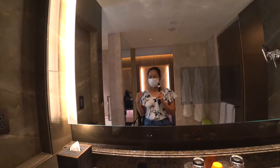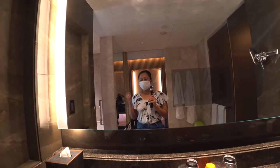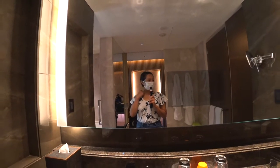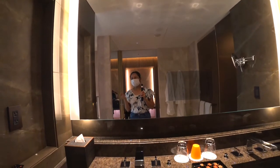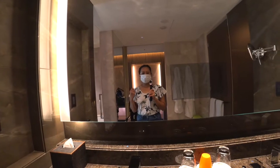We finally got in the room. The room is extremely spacious, and I am so excited to show you all. This is not a standard room, but it has a garden view and is extremely nice.